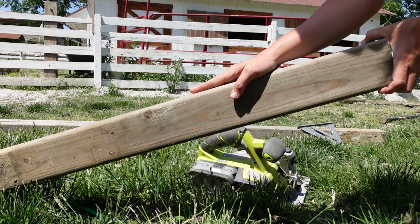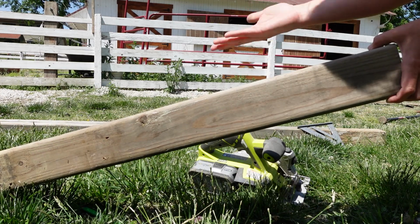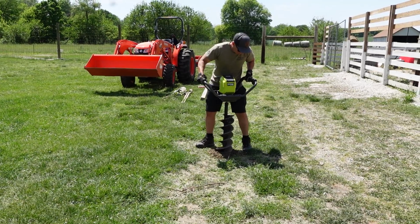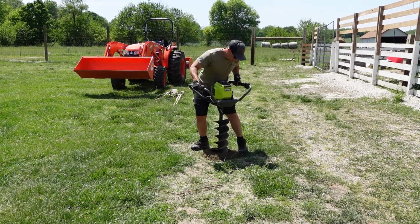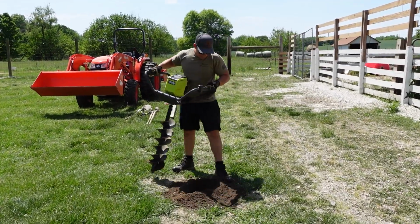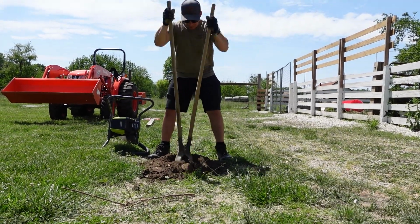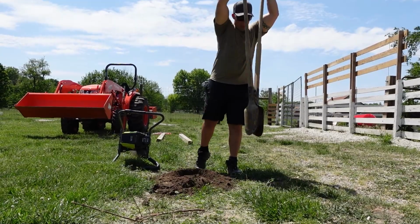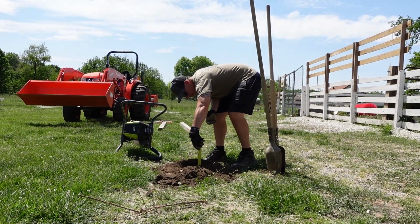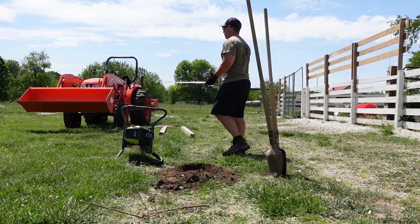We're just using a 4x4 and washers and 2.5-inch screws to fasten the frisbees to the top of this, and that's about all we're using in terms of materials. We're going to put about a foot down into the ground here and then have about 2 feet on top, and then we'll attach the frisbees to that.